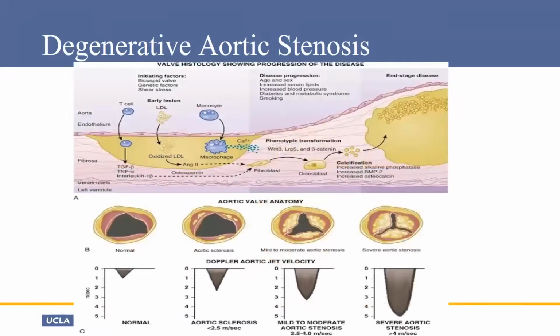And really, when we talk about this, in the good old days, it used to be, oh, it's wear and tear, the valve is just getting old, and of course, it's getting thicker, et cetera. But of course, it turns out there's a mechanism behind all this. And the more we study it, the more fascinating it gets, because it's really similar to the coronary artery disease pathophysiology. If you look at the molecular level and histology level, they all correlate.